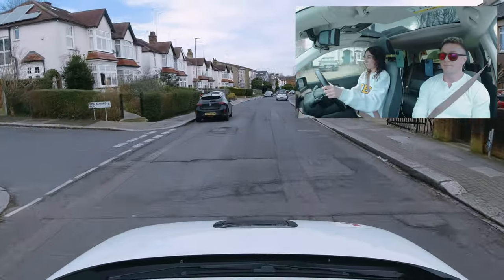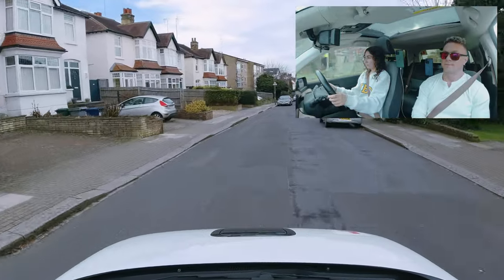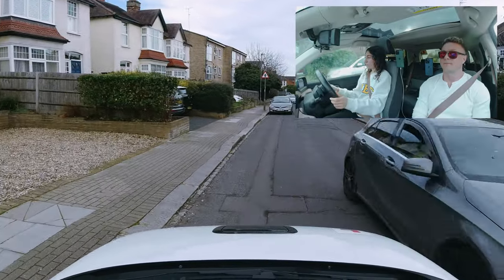After 100 yards, turn right, Warwick Road, then, at the end of the road, turn right.